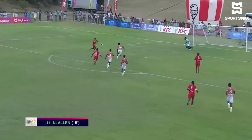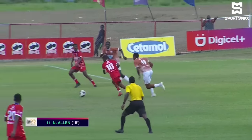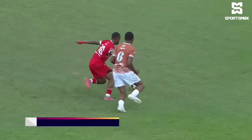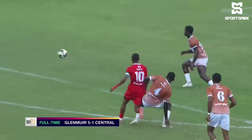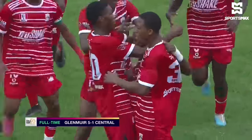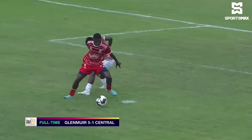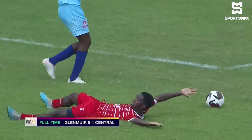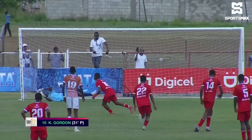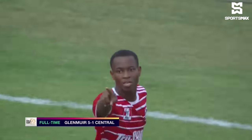Four minutes later, an opportunity converted. Allen in the 15th minute with a wonderful finish. It was Gordon who did a lot of the work. And that was a nice finish, you know. It really was, but give credit to Kyle Gordon. And then the ball played inside the area, on the turn, brilliantly done, and he was cut down there, and Gordon converting from 12 yards after that foul on DeAndre Johnson inside the box. 2-1 to Glenmuir.